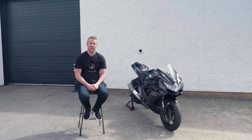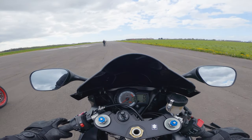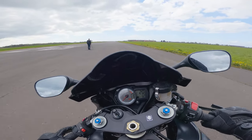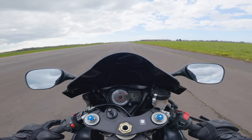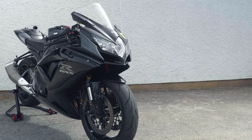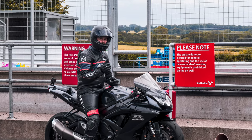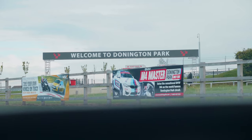So just thought I'd share a quick update. Since we've been to the airfield, and probably about a month after or so. Number one, yes, I did change my clutch. It was absolutely roasted, but now is all hunky-dory. And the second thing is that actually last week we did a couple of track days, one at Snetterton, and then we went back to Donington Park as well.